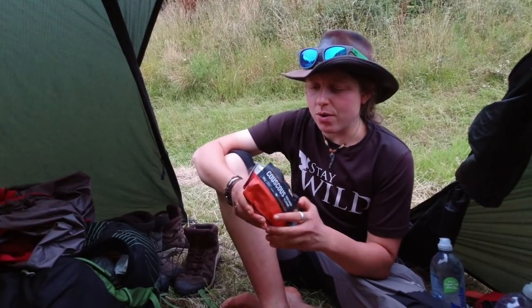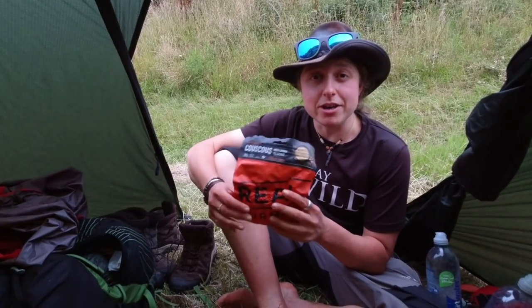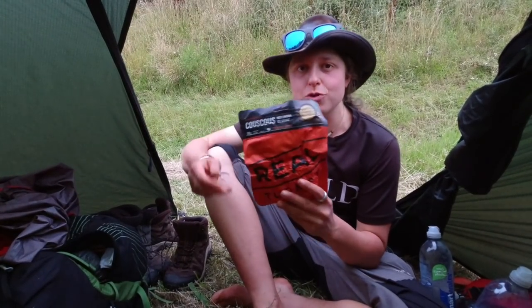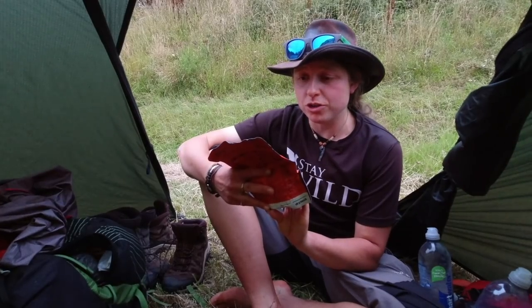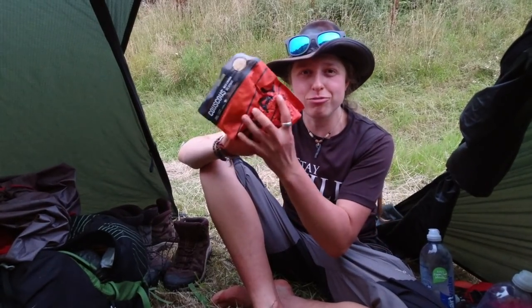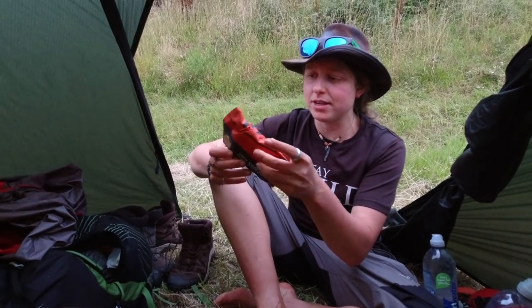Normally when I'm on the trail, I eat ration packs that are dehydrated. So this is real Tornado. This is ridiculously light. I mean, this weighs 121 grams. It's got 509 calories in it, so that's a decent chunk. You see how it's really compact there. Packs away super nicely in the bag.